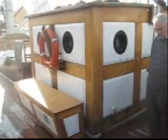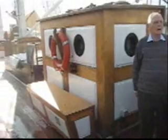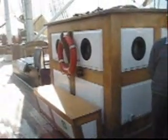Then this here is called the galley, and this is where the cook would cook for the captain, for the first class passengers and for the crew. We didn't cook for the steerage passengers, they had to fend for themselves.